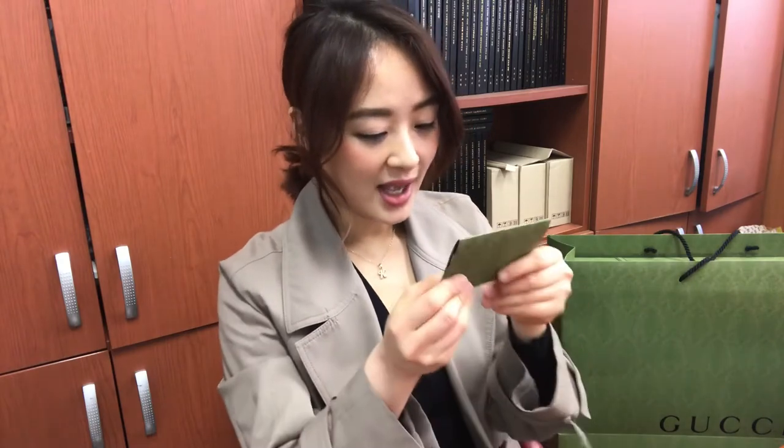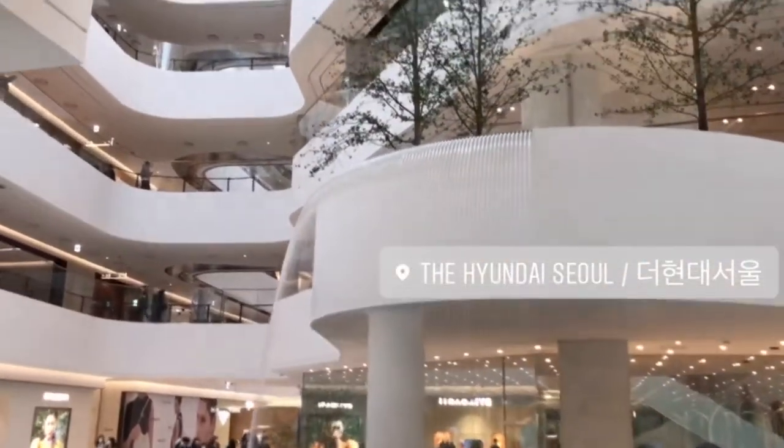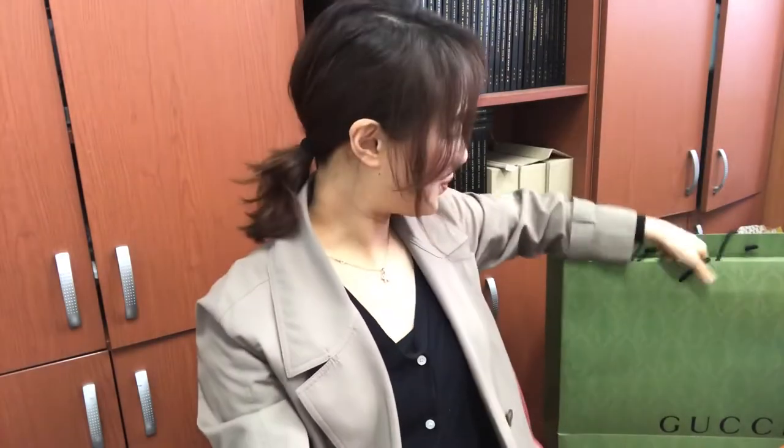So I got it at the Hyundai Department Store that just recently opened in Yeouido. I was surprised at how big the actual packaging was. I mean, my bag is pretty big. I believe it's medium size or large, I'm not sure. I just thought it looked good on me.